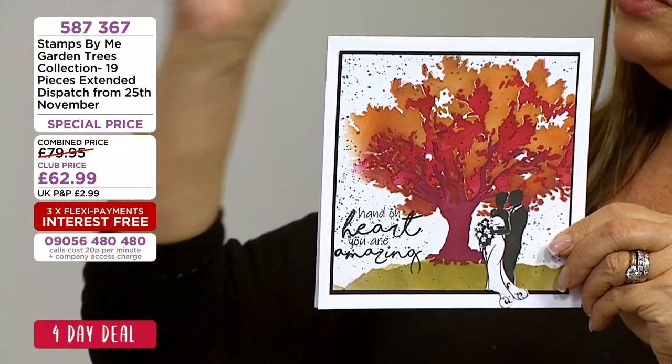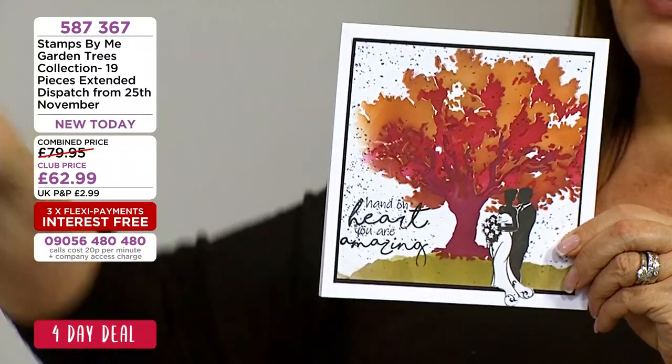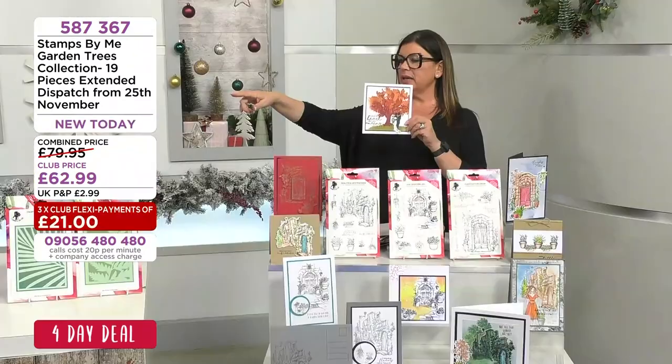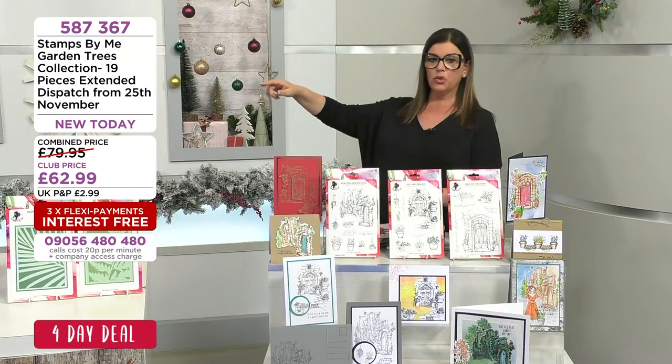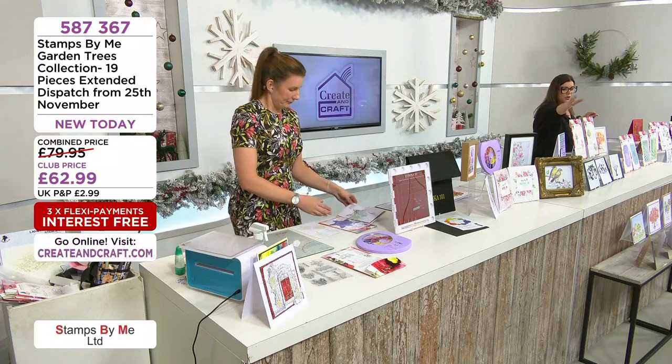So if you want to put a big tree behind the red door or a big tree at the back of the street, it works. Can we just show you again everything you're getting? This is in the Gorgeous Garden Trees collection number 19. It's just over here. There it is. So you're going to get that just there.